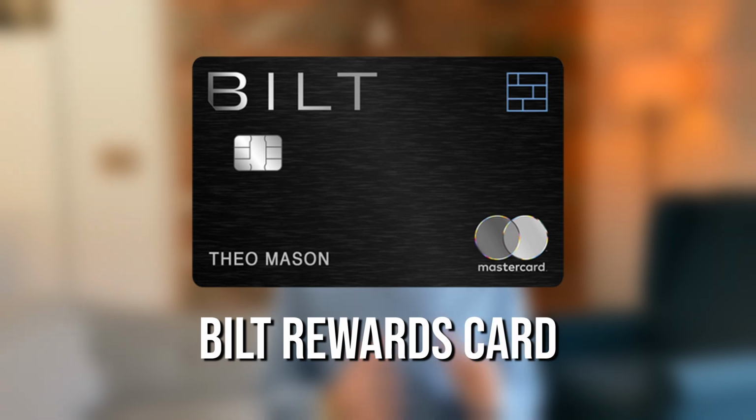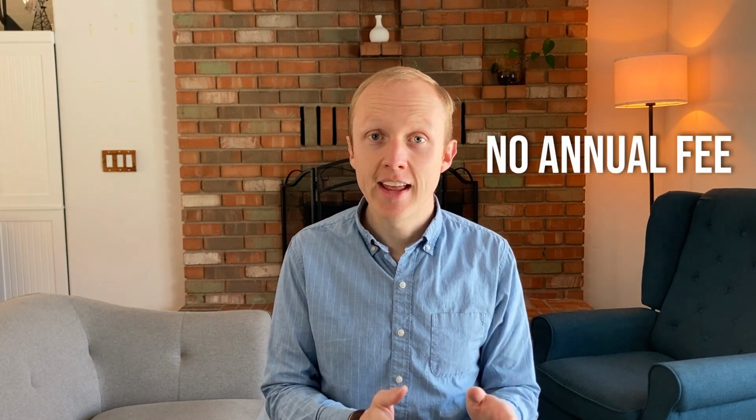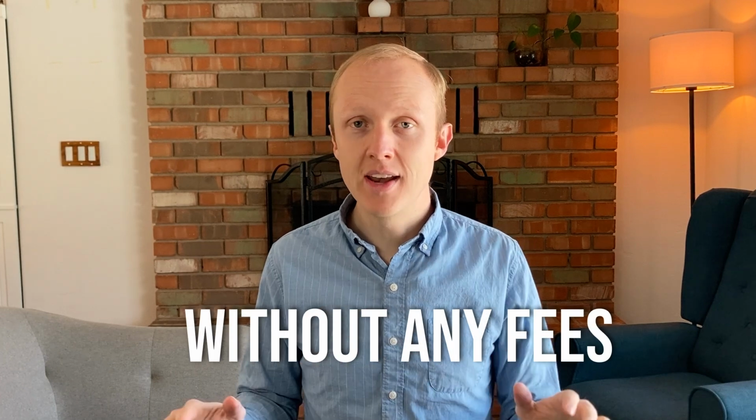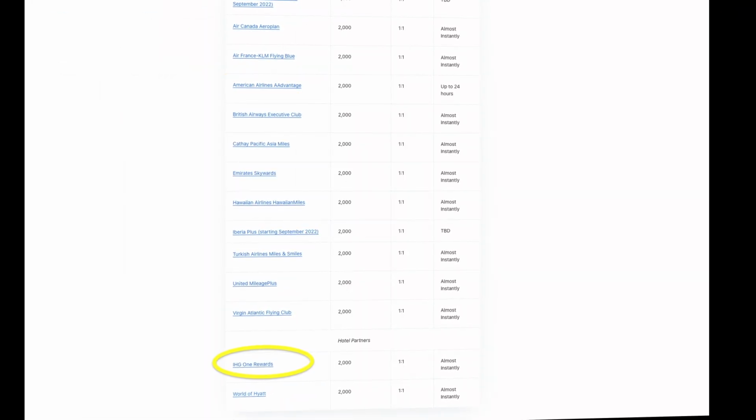So the Bilt Rewards credit card is a really new and innovative card that will appeal most to renters. This is a no annual fee card, and it's the first card ever that allows you to pay for your rent without any fees. If you do incur a fee paying with this card, they'll cover the fee at no cost to you. The list of travel partners that you can transfer your Bilt Rewards points to is actually really impressive. It includes brands like Hyatt, Virgin, American, IHG, and many others.